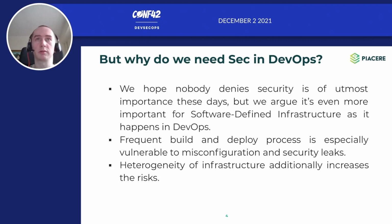And a little why do we need sec in DevOps? Again, based on this conference, I guess I don't have to persuade you too much, at least. But a quick slide about that. So security is important in general. But then if we consider DevOps and agility that comes from DevOps, when you have your infrastructure all software defined, you have software that powers your infrastructure, that powers your software again. Again, you are adding new points to be attacked in those scenarios, and thus you need security for your DevOps as well.